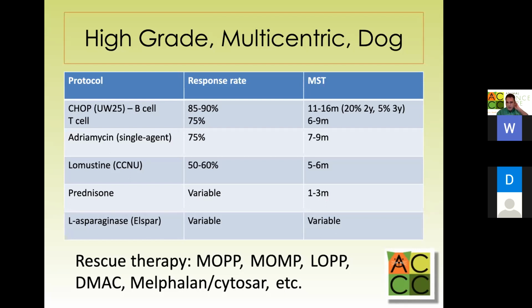L-asparaginase or L-SPAR, we use a lot as an induction drug to get them into remission as quickly as possible, but it can also be used in place of chemotherapy if the client doesn't want chemotherapy, and you just give it as needed. So most of the time it works several times, and every time you give it, the length of time it works kind of cuts in half, so it works for less and less time, but it often can eke out a little more good time than just prednisone by itself.